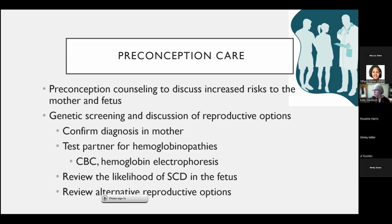Once you know the partner's testing results, you can review the likelihood of sickle cell disease in the fetus, and I'll show this on a subsequent slide. And then it's important to let people know that there are alternative reproductive options. I think this is something that we fail to do pretty regularly, but there are things that can be done to ensure that the baby does not have sickle cell disease. Things like pre-implantation genetic diagnosis with in vitro fertilization techniques can be used, and patients should be referred to reproductive endocrinology if that's something they're interested in.